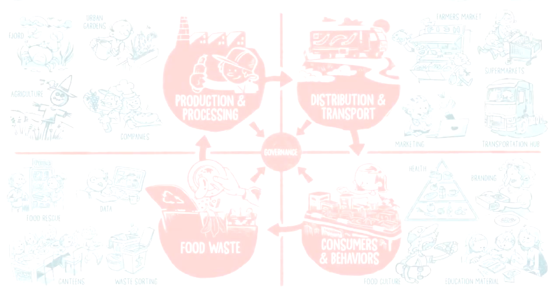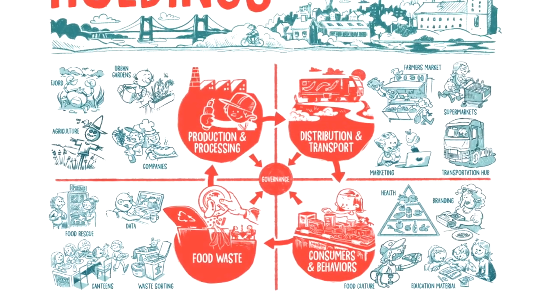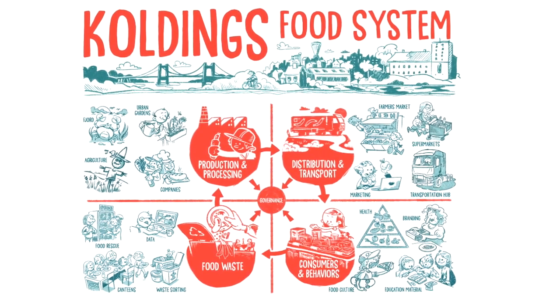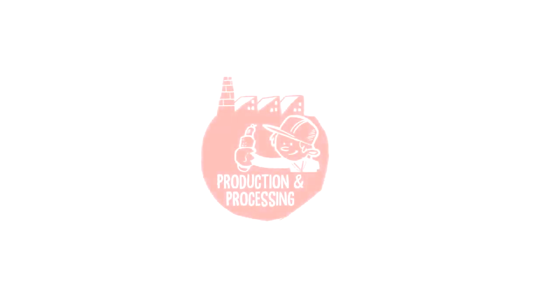Food waste is generated across the entire system. Actually, 1/3 of the food goes to waste throughout the process. Therefore, food waste is defined as a separate area in the process. In the center of it all is the governance setup, which defines the policies and ensures the implementation and development. Let's take a look into today's food system of Kolding.